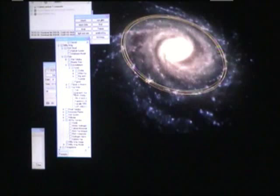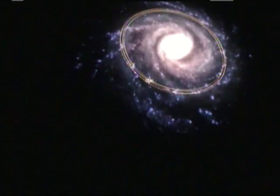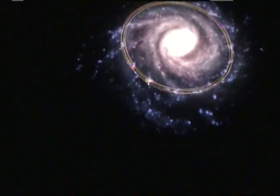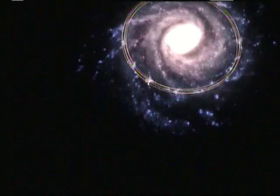Now it takes us going around with all the other stars. It's like we're on a carousel. So we go around the spiral arms in the galaxy. It takes us a quarter of a billion years. It takes us 250 million years. Why so fast? Well, we've been around 20 times in total since we formed.